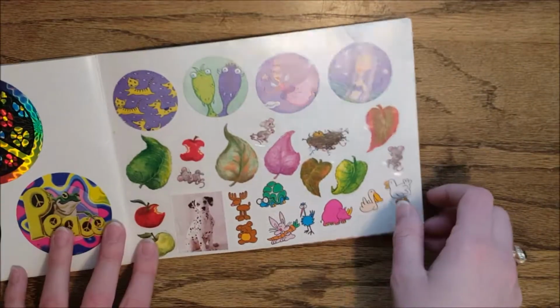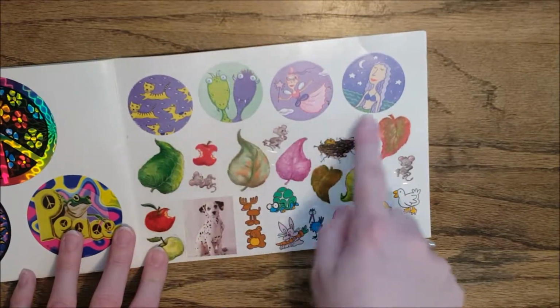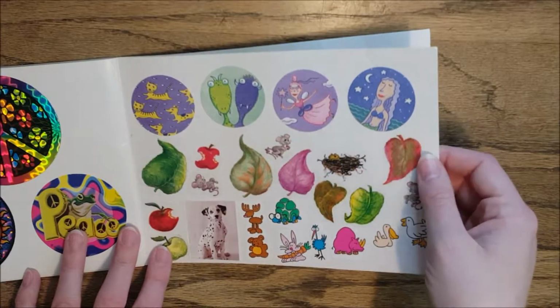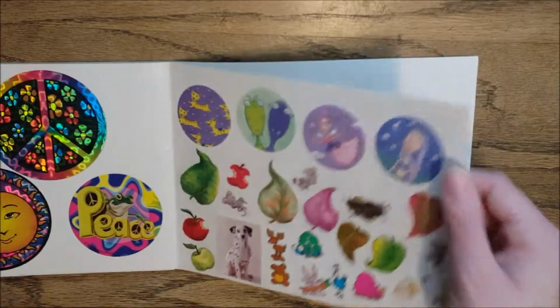And over here, I have these different nature-y stickers. Again, more of this doodly style. I really like this mermaid now. And it makes me really happy to come back and see the different art on these stickers and be like, oh, I actually like that now.